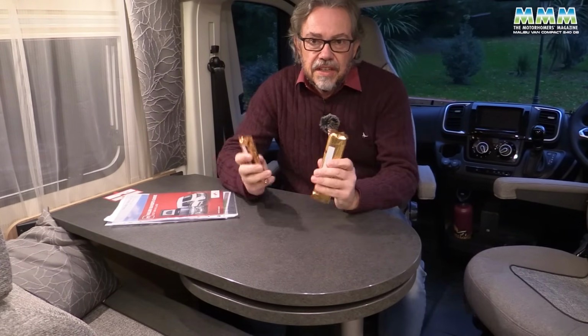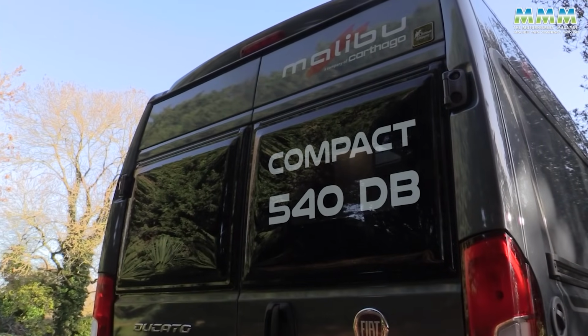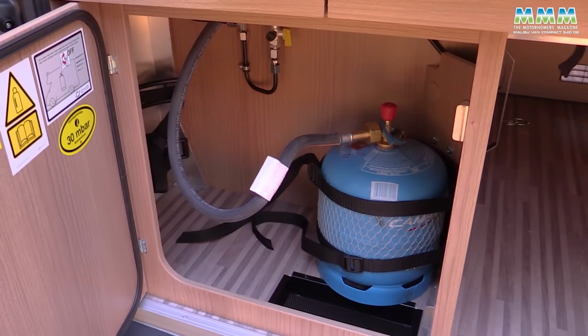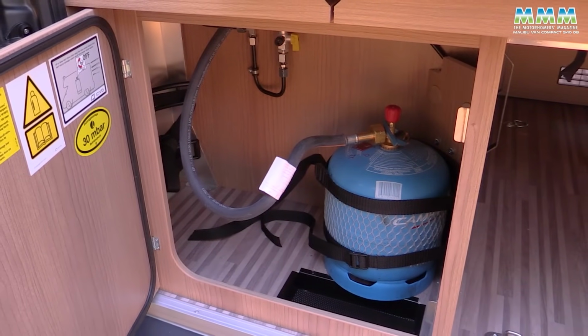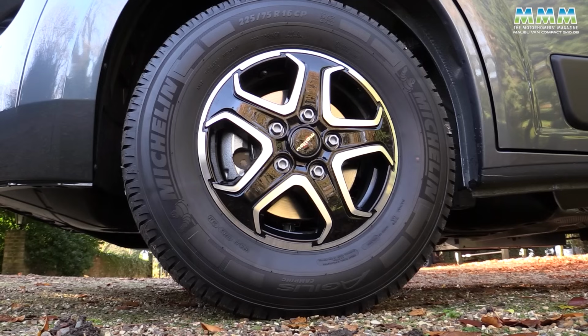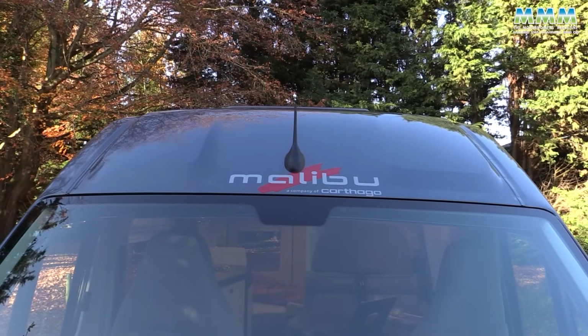So, final verdict time on the Malibu Van Compact 540 DB. Well, what don't I like? The gas compartment is small. That is probably my biggest bugbear with this van. There's no spare wheel, and I would like to be able to have that sky view option over the cab.